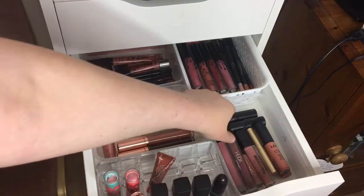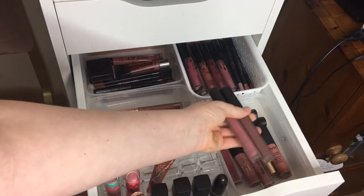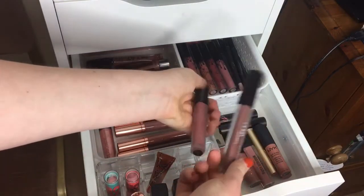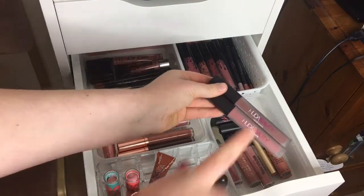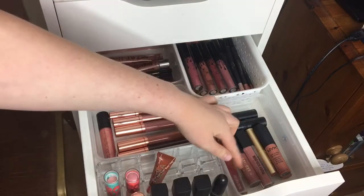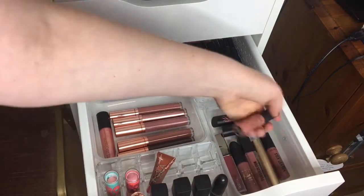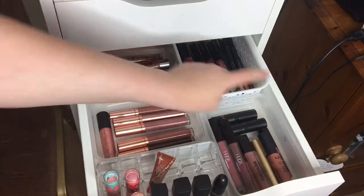In here I've got 2 fake Huda Beauty liquid lipsticks. They're actually really nice shades. If you're buying fake makeup, I'm not promoting it, but if you are, definitely test it on your arms and your hands first, just to obviously prevent any bad incidents happening. I've then got Laura Mercier, MAC, New Look, Too Faced, Collection, NYX. Then I've got 2 Rimmel lipsticks down there too.